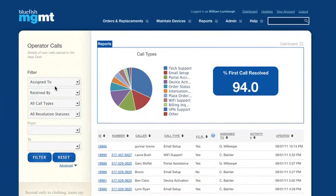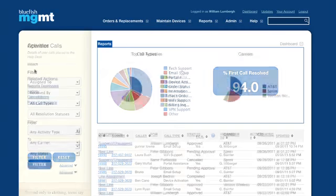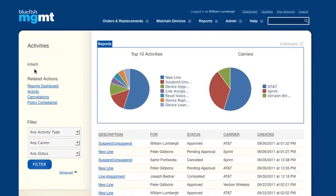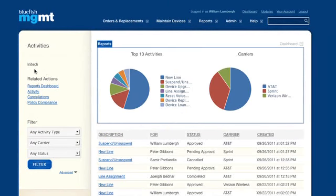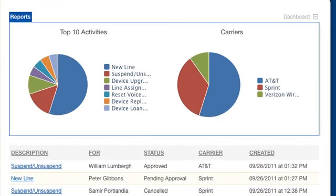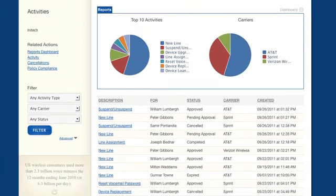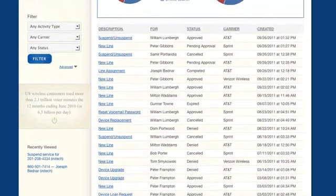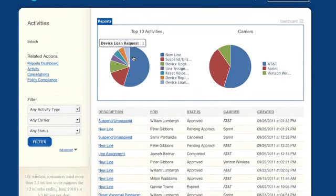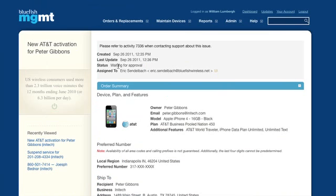Two other options that Bill, and administrators like him, will use to keep tabs on their mobility program are the Call and Activity Reports pages. The Activity Report page can be found from the Reporting dashboard. Clicking on this view will give a couple charts, in this case outlining the program composition in terms of carrier selections and activity types. Below those charts is a listing of recently submitted activities, who they've been submitted for, what their status is, and other useful details. Clicking on any activity title will bring up an in-depth view of the activity's details.